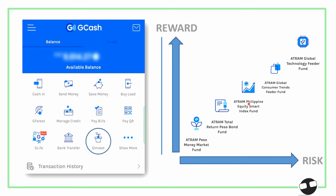Okay, so the next assets here are actually the risky ones because they belong to the equity, or let's say stock, classification assets. So here we have the Equity Smart Index, so that will be high risk, high reward. And then we have Consumer Trends and Tech Feeder Fund, which are both tracking global equity markets. That's why they have higher risk compared to the Philippine Equity Smart Index, because that one is tracking the domestic performance of the Philippine market, while these two funds are tracking the global movements of the equities market. So that's why they are classified as higher risk, and they are also expected to deliver higher potential reward as well.